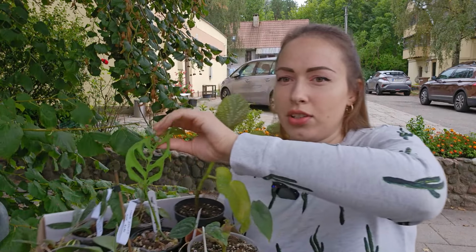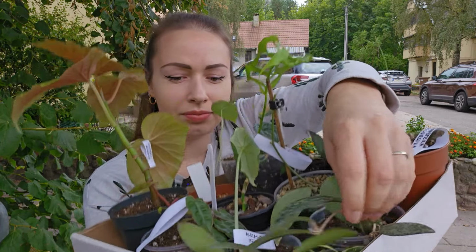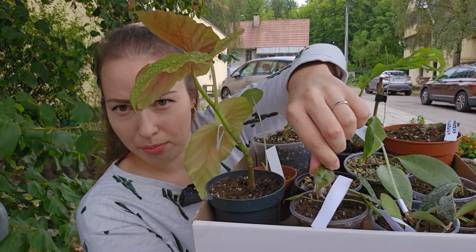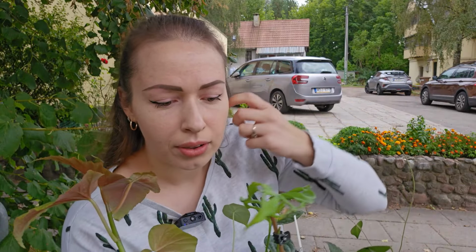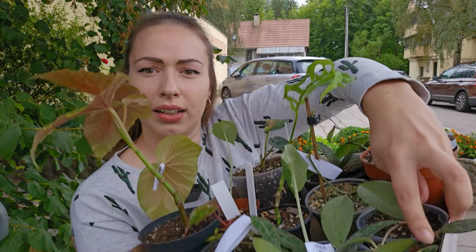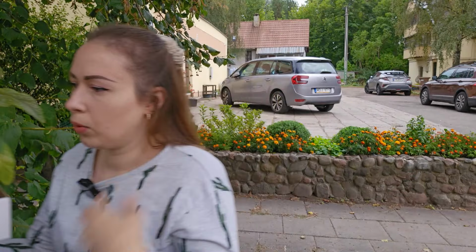I also have Monstera obliqua, I have Hoya sigillatus over here, I have Philodendron billietiae, a little dwarfy baby, and I also, wait, did I show you all of these? Oh, and I also have Hoya variegata over here, right? So this is box number 1.